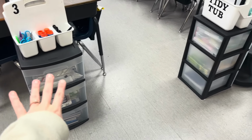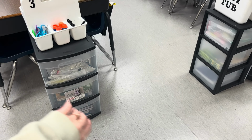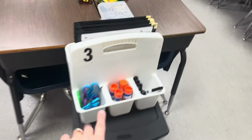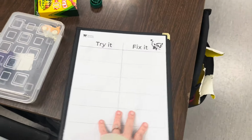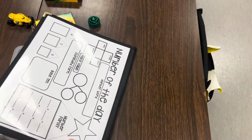I have five kids in each tub. So there are five math bags, five handwritings, and five notebooks. And then here, scissors, glue sticks, the expo markers for their Tri-Fix-It boards. And these are just mini boards I bought off Amazon and then stuck these papers in them.